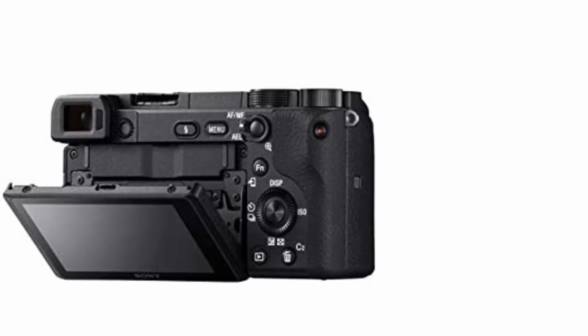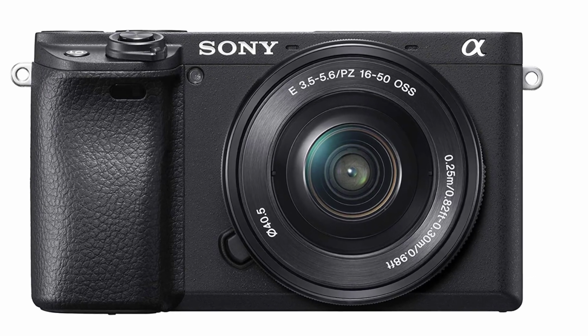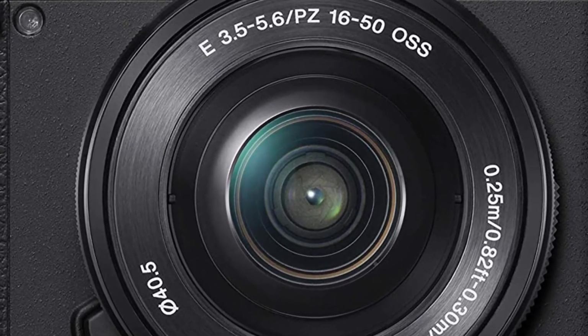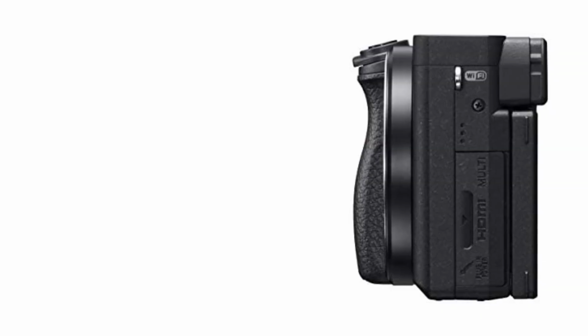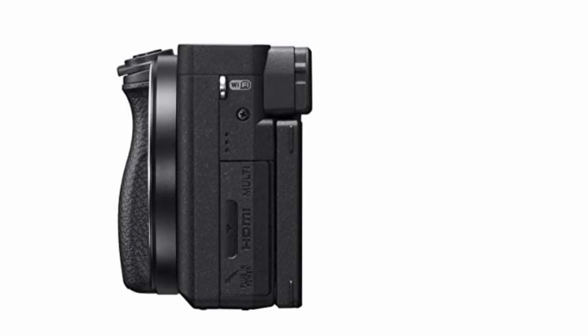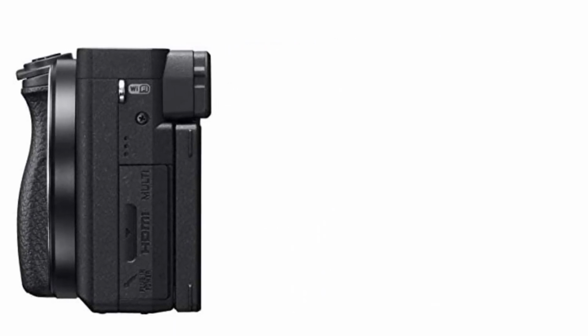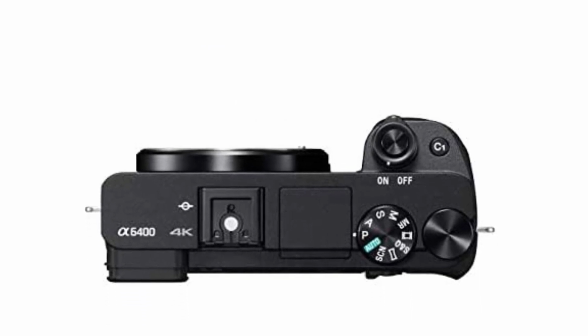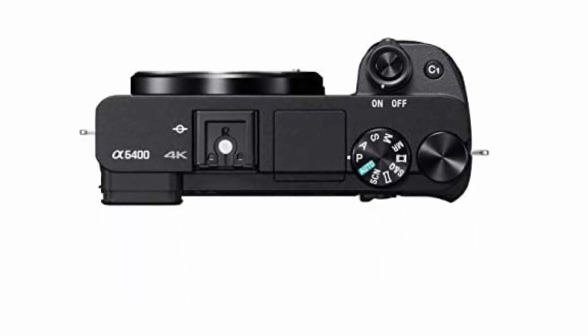First off, everything revolves around a glorious 24.2 megapixel Exmor CMOS sensor, which provides an impressive ISO sensitivity range and excellent low noise performance, especially for APS-C standards. I was able to shoot comfortably at ISO 800 all night long and still obtain clean files and accurate colors, thanks to a front-end LSI and the latest BIONZ X image processor.